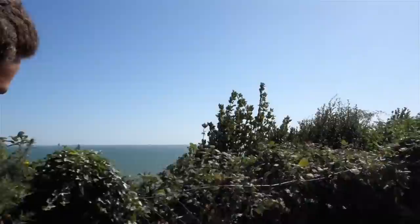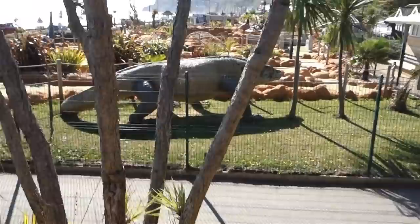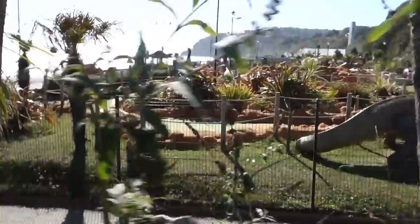We then walked past a place called Pirate's Cove and Jurassic Bay Adventure Golf, which amused me a great deal. Is that a megalania we've spotted? There's a lot of cool old dinosaurs in there.